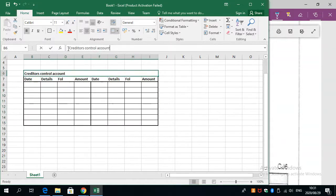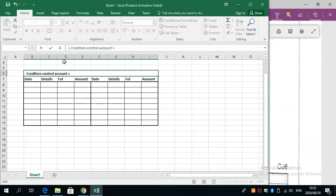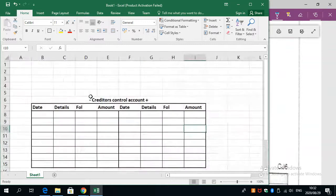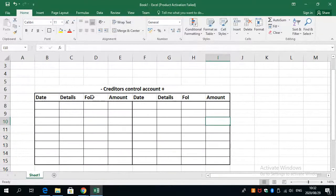So let me just put the plus and minus on this side and that side, so you can have an idea. So this side is the minus side. The debit side is a minus side. The credit side is a plus side. If you buy items on credit, you are increasing your liability, so your liability increases on the credit side. If you pay, you are decreasing it, and you're going to show it on the debit side. So the opening balance here is going to be on the credit side.